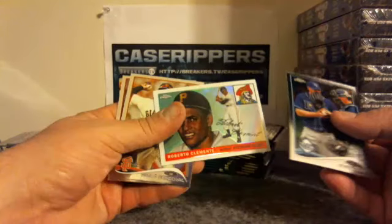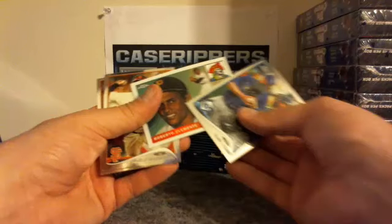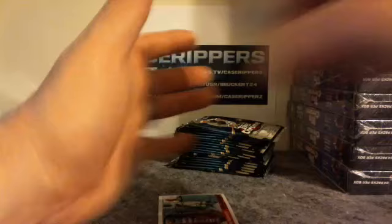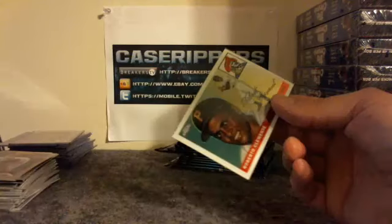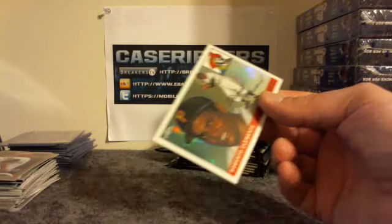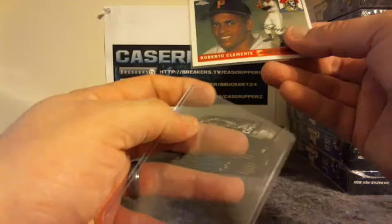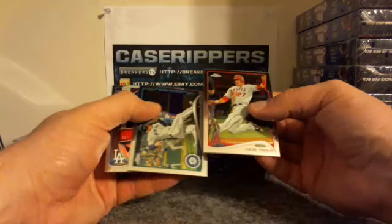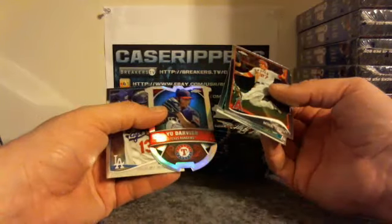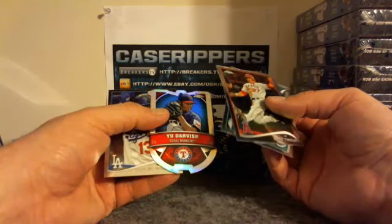Well, there's our one per case rookie flashback, Roberto Clemente. I don't believe this is numbered. Nice card. Right. That's hilarious. Wasn't it you, Sal, that I hit that for? Matt Harvey Red Mini out of Bowman Draft. Yu Darvish die cut.